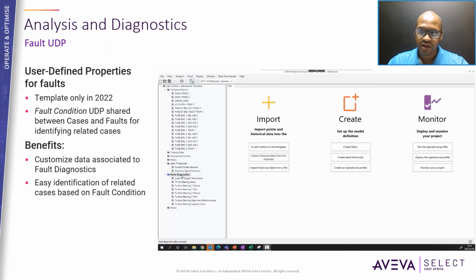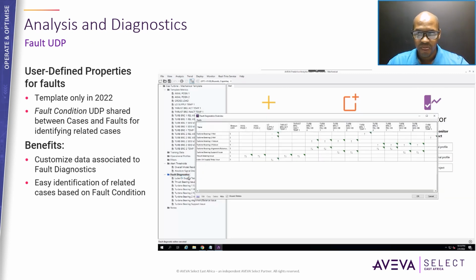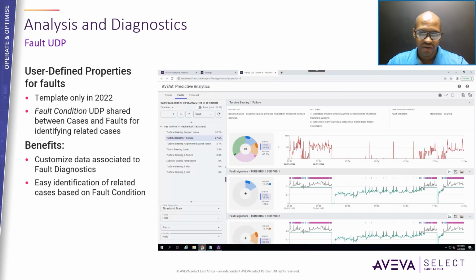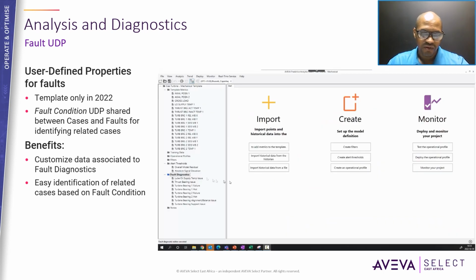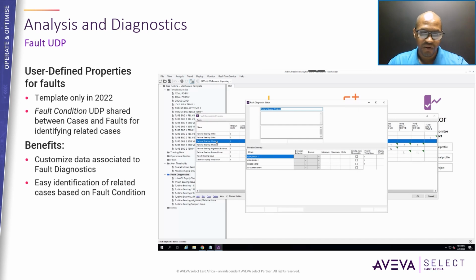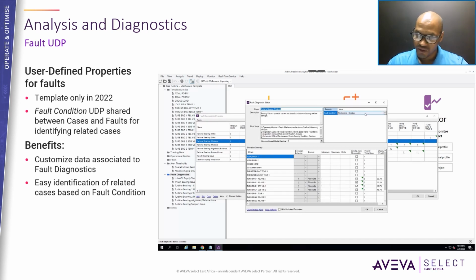So let's continue. We're looking at the analysis and diagnostics, the fault user-defined properties. Within the desktop client, you can define a custom fault based on the type, and you can categorize your fault and offer analysis assistance. So you can have the severity ranking, occurrence ranking, detection ranking, and fault condition to further explain what might be going on and to tie the project to the fault diagnostic. You can also share the same fault conditions and potential failure modes with the case, and look at the effect of the fault on the business.